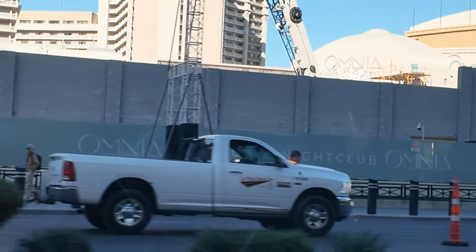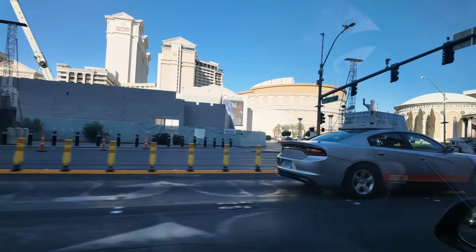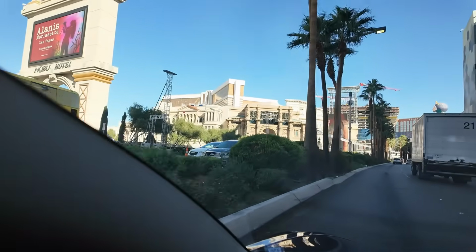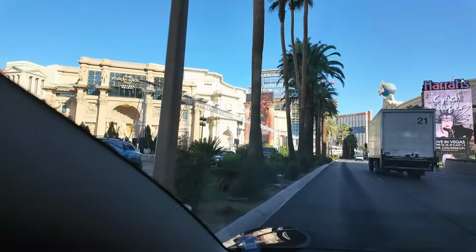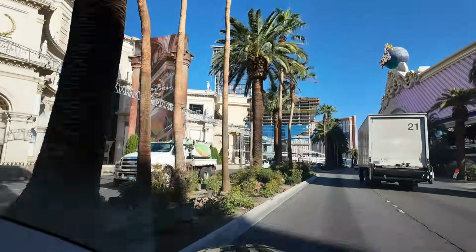Let me show over here though real quick. You can see there's some construction going on at Caesar's Palace. So that is gonna be, I think, for their day club. I think it's the Omnia. So that's what they were building there. Alright, we can see the lighting going up over there, and then we got the tower.